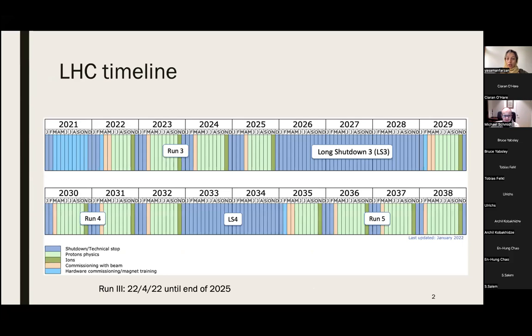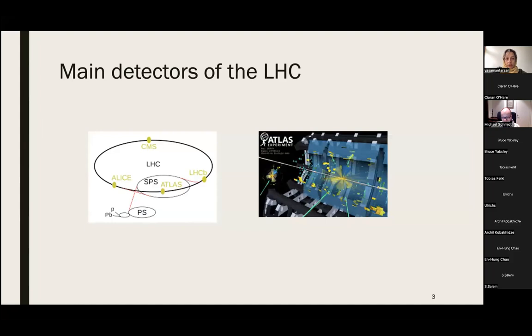Okay, we are all familiar with LHC. LHC completed its first two rounds about 10 years ago. It announced the discovery of a new scalar that happened to be the standard model Higgs. Now it is starting its round three, which will last until the end of 2025.